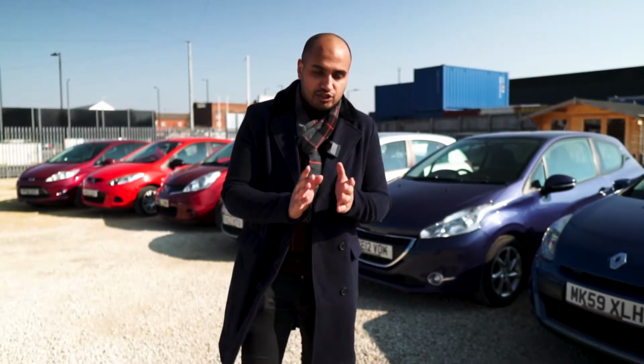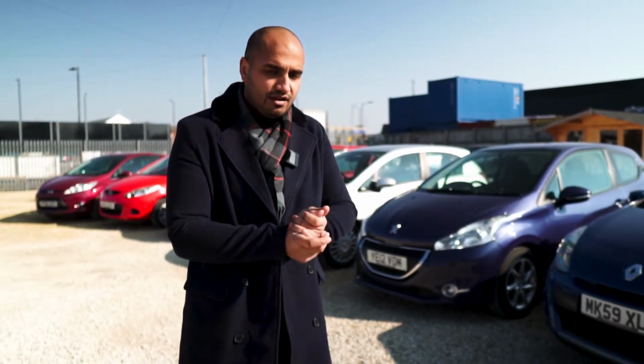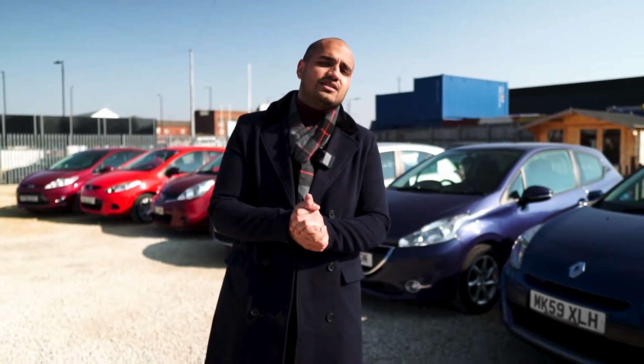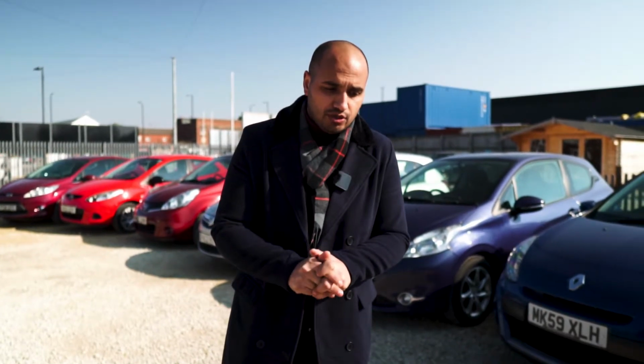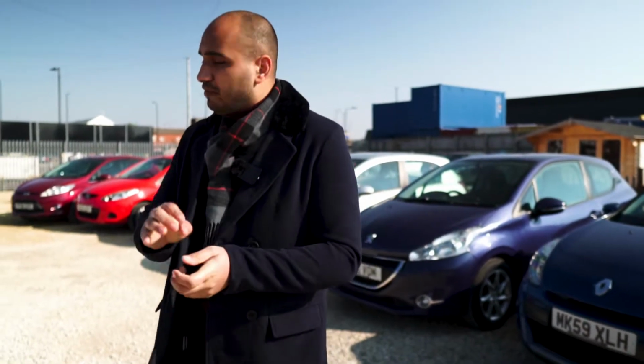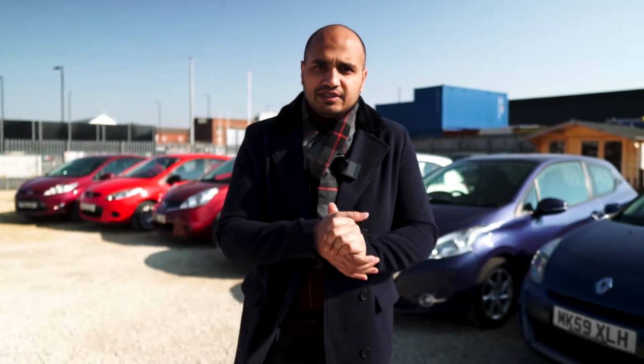Engine-wise, Peugeot engines and Citroen engines, Renault engines not as much, but Peugeot Citroen engines are really bad for it. They do have a lot of head gasket issues. And I'm going to say this, genuinely, I've had so many Peugeots and Citroens and Renaults with head gasket issues.